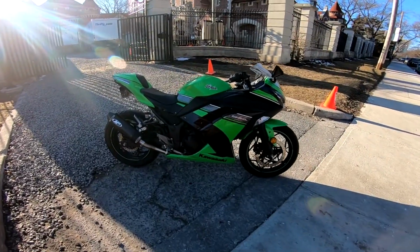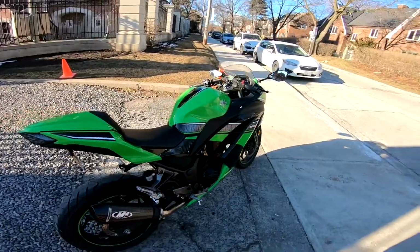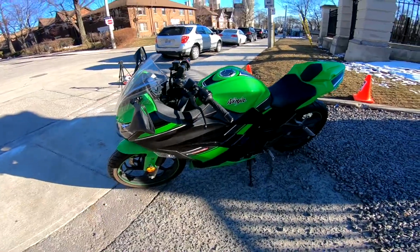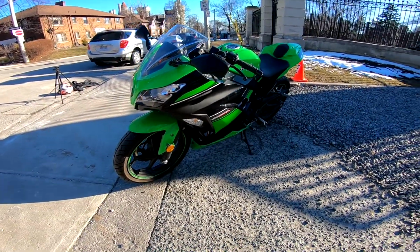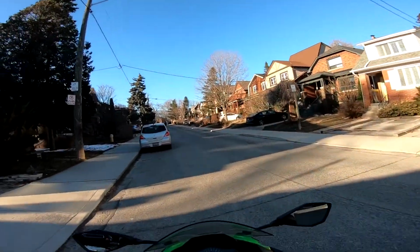So there are four things that I really want to cover in this review. The first one is the engine. Second one is ride quality, brakes, everything to do with suspension, stopping, steering. Last but not least, we're going to look at the overall fit and finish. Alright guys, let's talk about this Kawasaki Ninja 300.